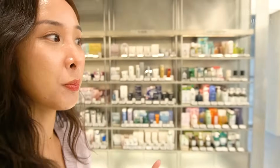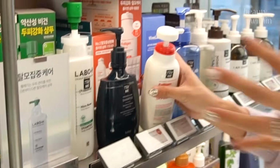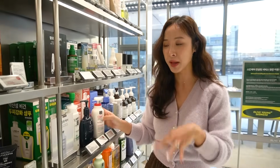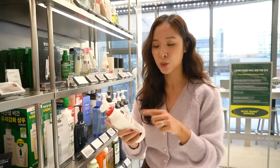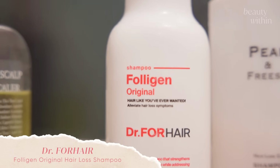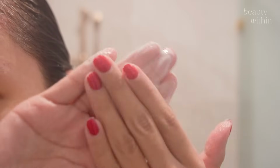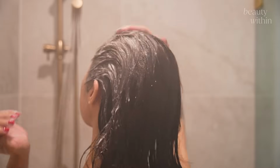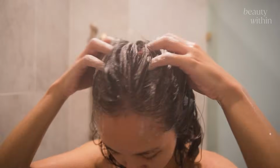In the active section, they also have active hair care, and I want to show you my favorite shampoo because it's also one of the most popular ones for scalp irritation, hair growth, and thinning hair. These three specifically are for hair loss and scalp health, and I was asking one of the sales associates what's the difference and what's the best. She said the one that we love, that we talked about, the Dr. For Hair, is best for thinning hair. The formulation that they have, which has ceramides as well as biotin and hair nourishing, enriching, and encouraging ingredients, is the best overall.